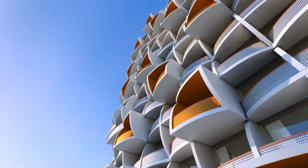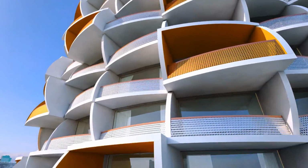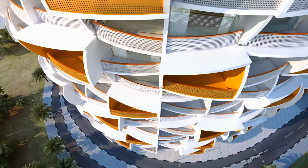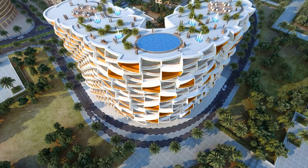Designed as a tribute to Dubai's historic pearl diving tradition, Binghatti Pearls stands prominently as a modern manifestation of the city's deep-rooted heritage. The elements that compose the building's design emulate the pearl shells that divers courageously endeavored for in the past.